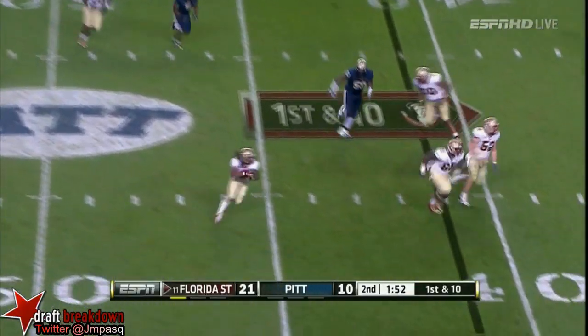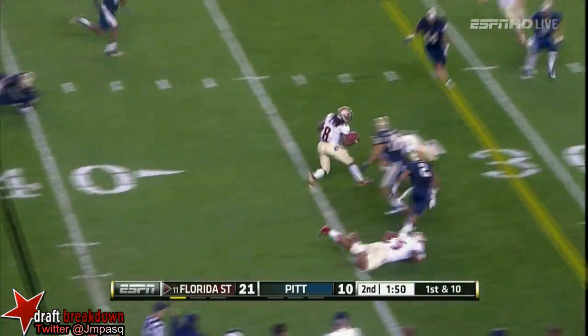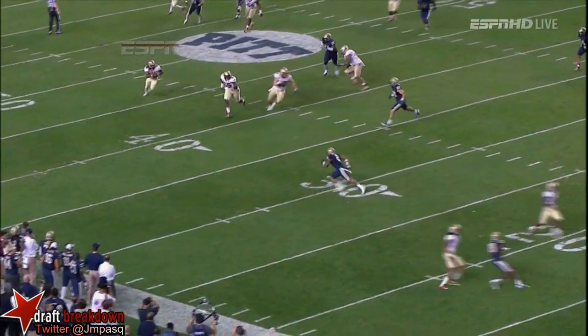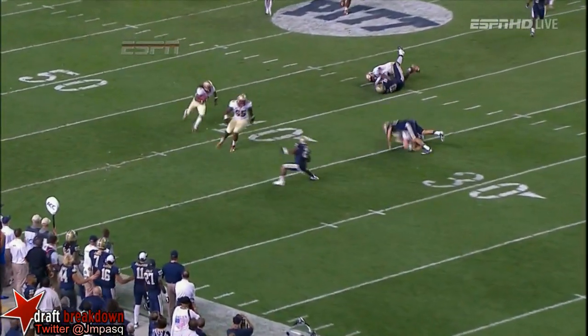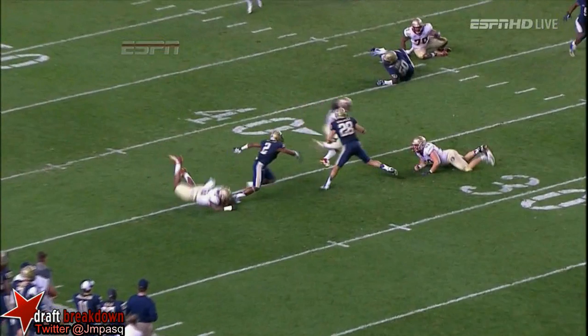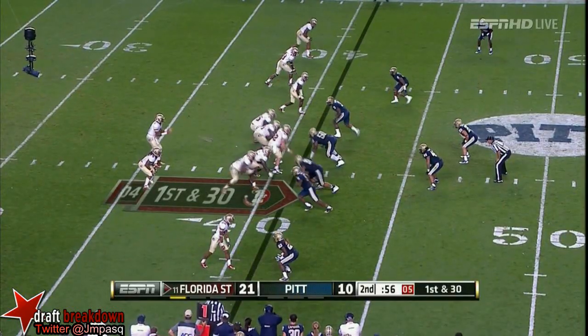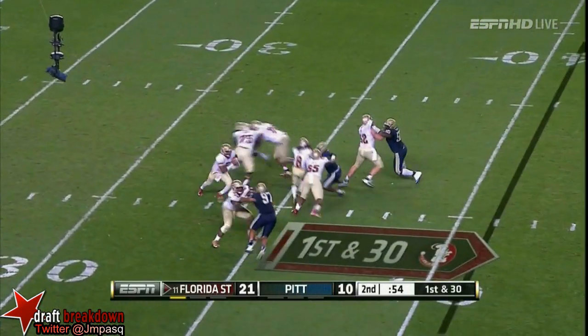Winston screen. Freeman. Flag coming. This one's going to come back. They called for the penalty, and there it is with the peel back and the block below the waist. Yeah, you can't block back towards the line. Drew a lot of flags. It wasn't uncommon.